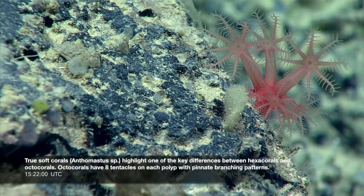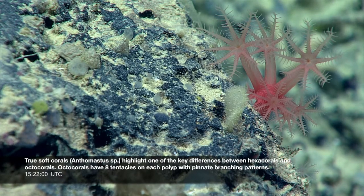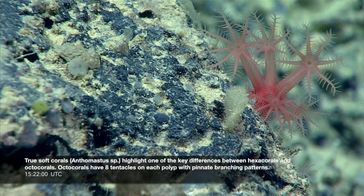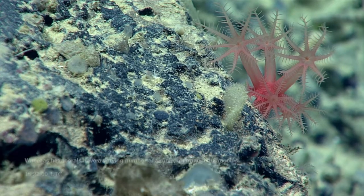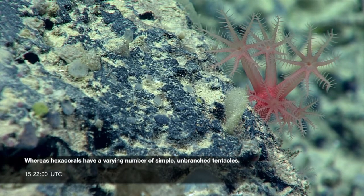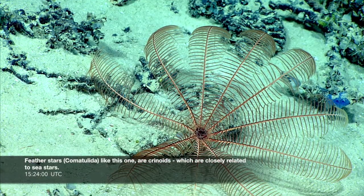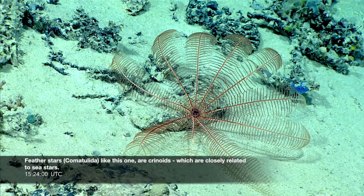True soft corals like this Anthomastus highlight one of the key differences between hexacorals and octocorals. Octocorals have 8 tentacles on each polyp with pinnate branching patterns, whereas hexacorals have a varying number of simple unbranched tentacles. Feather stars like this one are crinoids, which are closely related to sea stars.